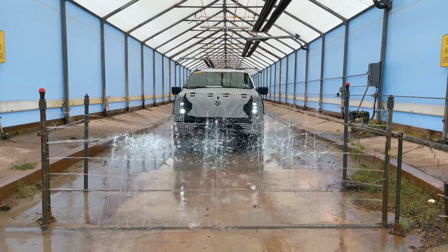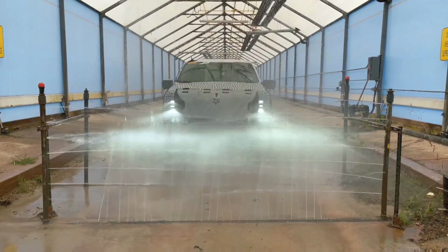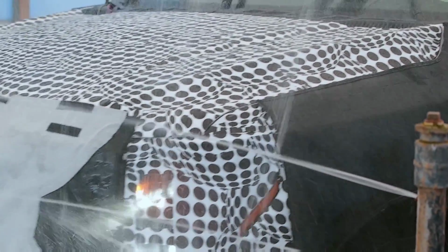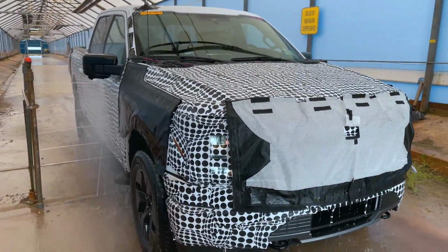So the standard and base trim is going to have a 2.4 kilowatt power output, while the Lariat and Platinum series come with the 9.6 kilowatt output. And that's going to be with a combination of 2.4 kilowatts up front in what they call the frunk, which is essentially a trunk up front, and 7.2 kilowatts through the outlets in the cab and the bed.